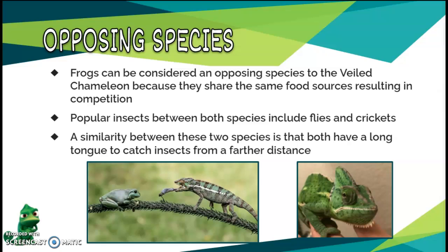A specific opposing species to the veiled chameleon is a frog. We can classify a frog as an opposing species to this veiled chameleon because they share the same food sources, resulting in competition. For example, in one of these pictures, you can see that a chameleon is eating a cricket or a worm, and the frog also uses that food source to consume themselves. So we have two species fighting for that same food source. So they're opposing to try to get that same food source.